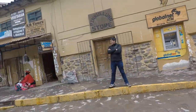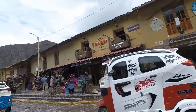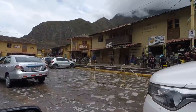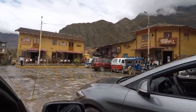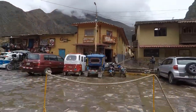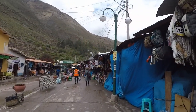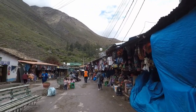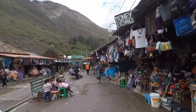Well, this is coming in through the city area, and as you can see, there's several cars behind us, and there's several cars in front of us. You can get someone to take you up here. We paid approximately 15 soles a piece for each one of us, for a total of 30 soles to get up here to this destination.